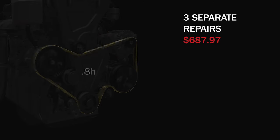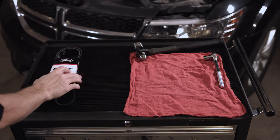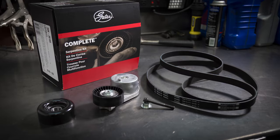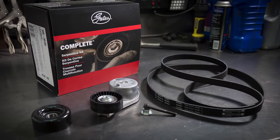The labor to R&R just a belt usually isn't much less than replacing all of the components in the system. Servicing the serpentine system in one visit is more economic and timelier for both you and the customer. You could order each part individually when performing serpentine system service. But is there an easier, better way? Yes. A complete serpentine kit is the way to go when quoting or selling a job.